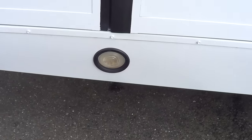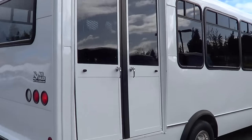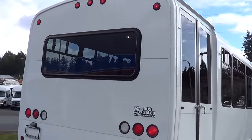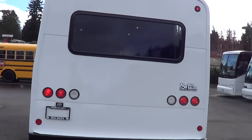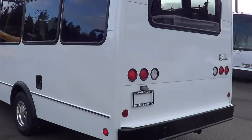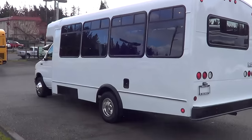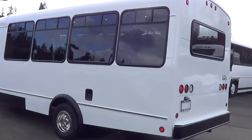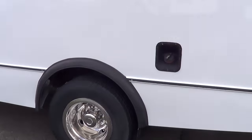How about it? All right, curb lighting right there that comes on when you open up the door. I didn't notice if it was on or off, but anyways, looks pretty good. 2000 model Ford E450. Big view window there in the back. I believe this bus came from a local retirement facility here in the Seattle area, so it's been fleet maintained. Got a lot of service left in it.